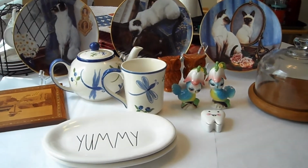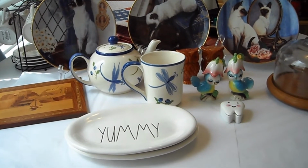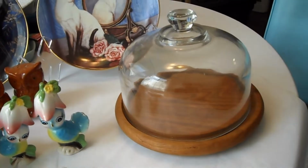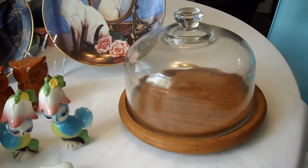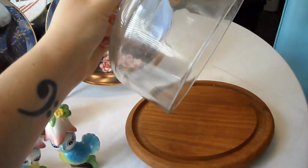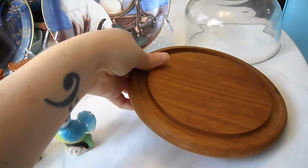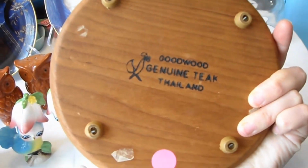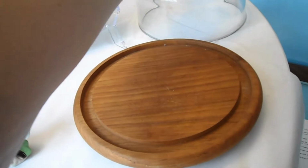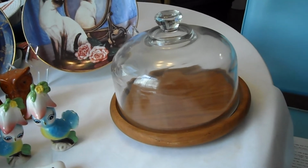At the church thrift, for whatever reason, it was kind of a brown theme of everything that I picked up, which I thought was funny. The first thing that I picked up was this domed glass cheese board, which is in nice condition. There's no chips or cracks or anything like that. The wood looks really good, it doesn't look dried out or anything. And it's from Good Wood, genuine teak made in Thailand. I've never picked one of these up before, but I do know that they sell. I've seen them sell pretty good on eBay.